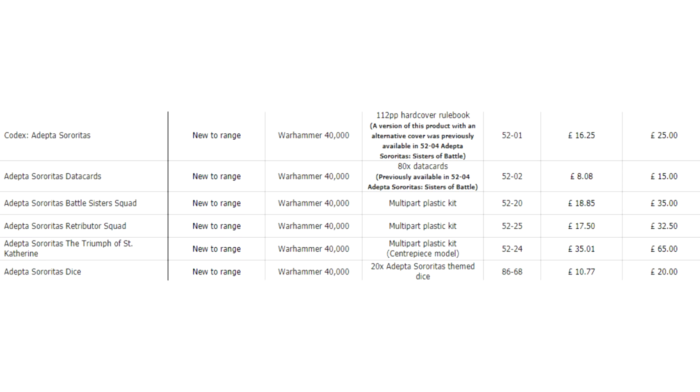Adeptus Sororitas Triumph of St. Catherine, that's that big moving diorama which I've just been squealing about. That is £65. Adeptus Sororitas Dice is of course £20. I would just say, just ignore those dice. Those dice are just, yeah, I've already done my rant. I'm not going into that again.